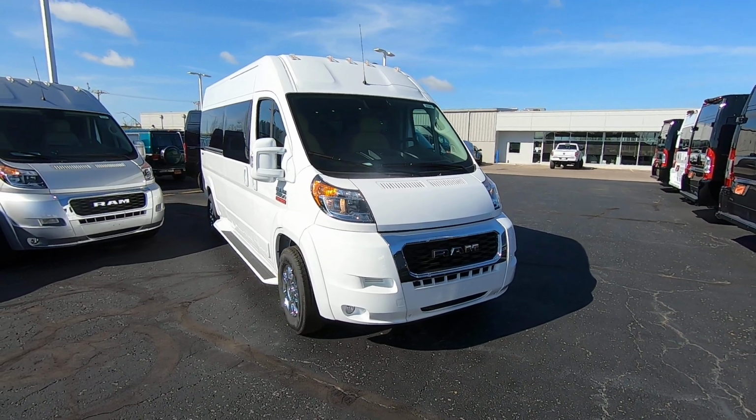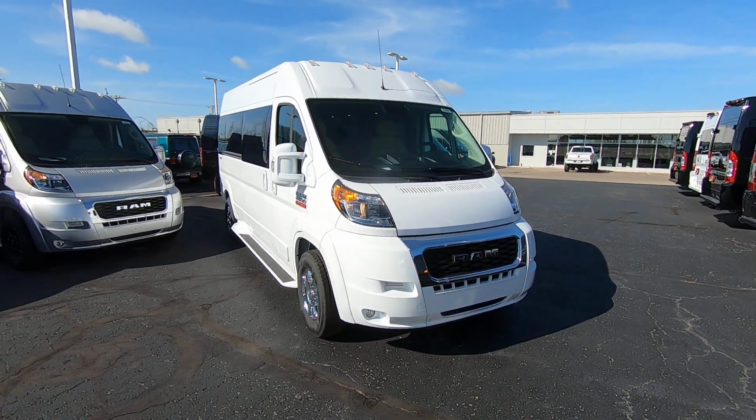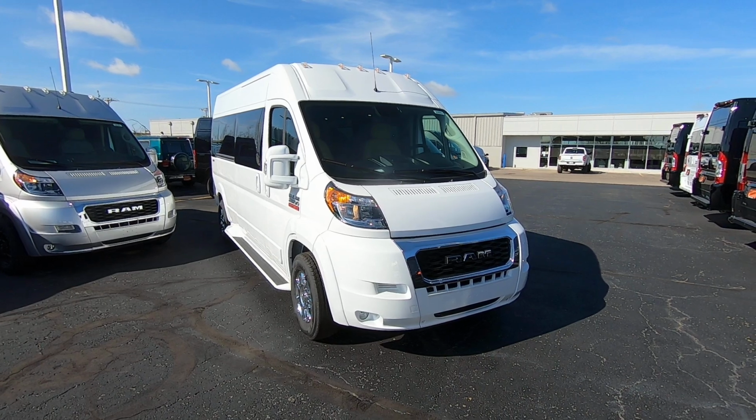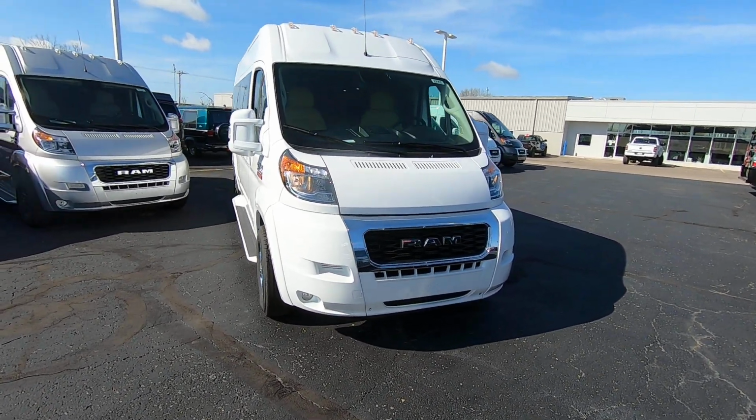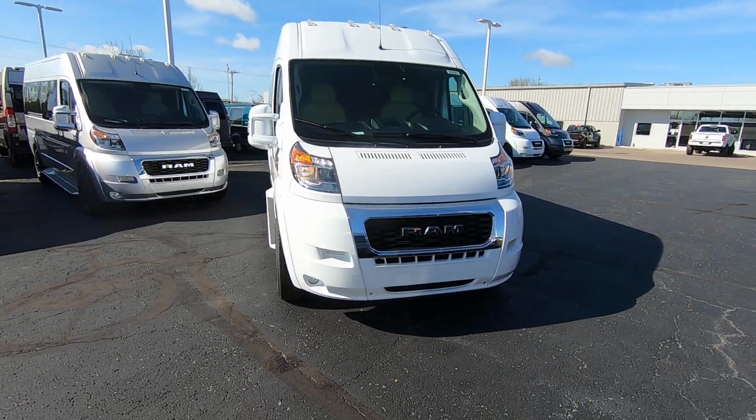Today we're going to highlight a new arrival. It's a 2021 Ram ProMaster Charade conversion. It's built on the 159-inch platform on a 2500 chassis. It has seating for 9.